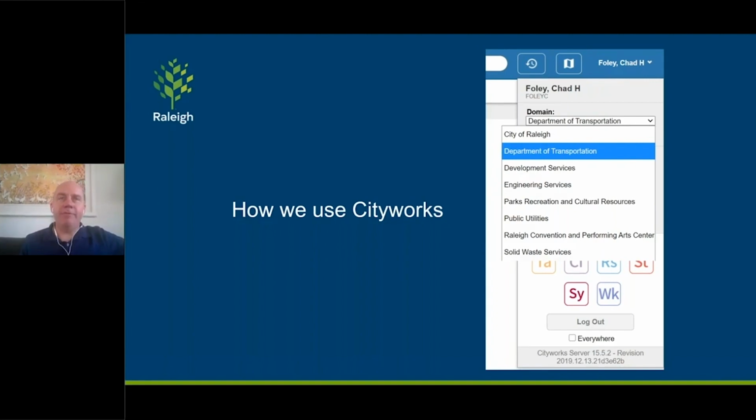I'd say out of all the different software systems we have at the city, Cityworks is definitely the one that people like the most. It's the most user friendly. We have a lot of non-technical people using this in the field, not computer people at all.